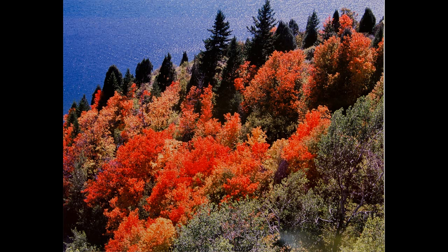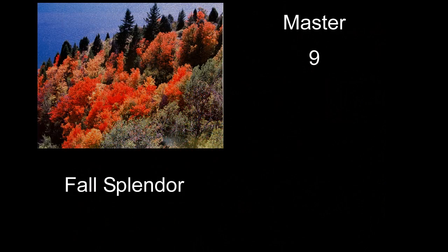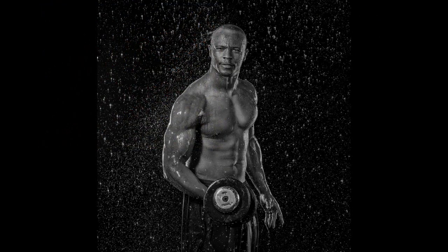I would just basically cut this one down from an exposure standpoint and get some of those beautiful colors and make the leaves and the beautiful colors the emphasis.